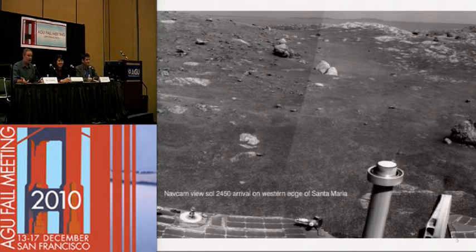So we didn't think we'd last 7 years because of dust accumulation, but luckily, you know, there are high wind events, primarily dust devils, that have removed dust on Spirit, certainly, and probably also on Opportunity. So it's not a simple burial by wind-blown dust.